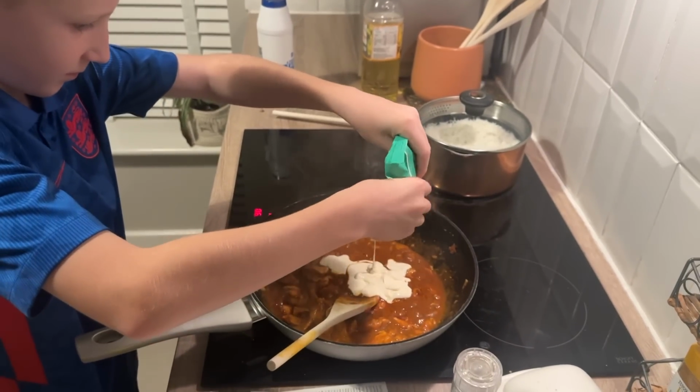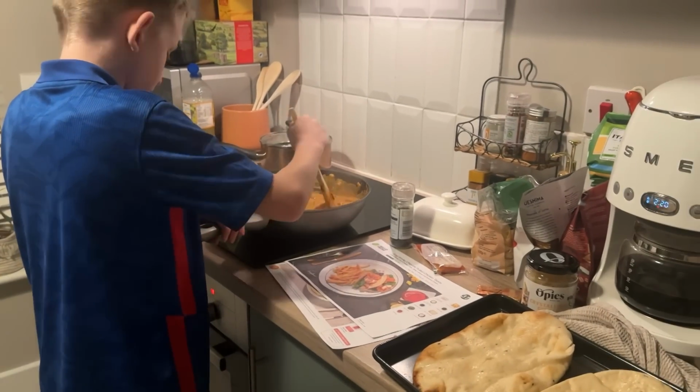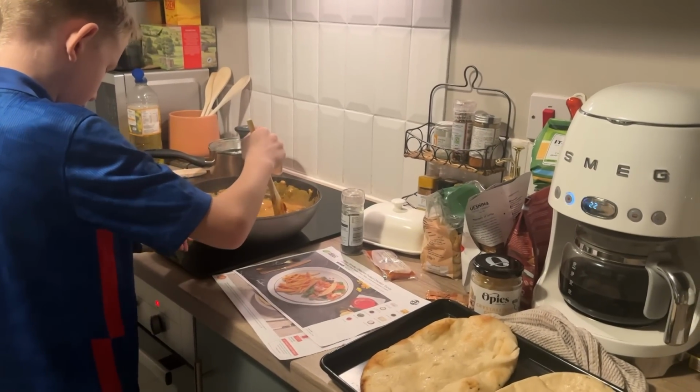I have learned so much from HelloFresh over the years, so many methods of cooking that I wouldn't have known. People don't necessarily sit people down and teach them to cook these days, and I think that that's one of the real benefits of the service.